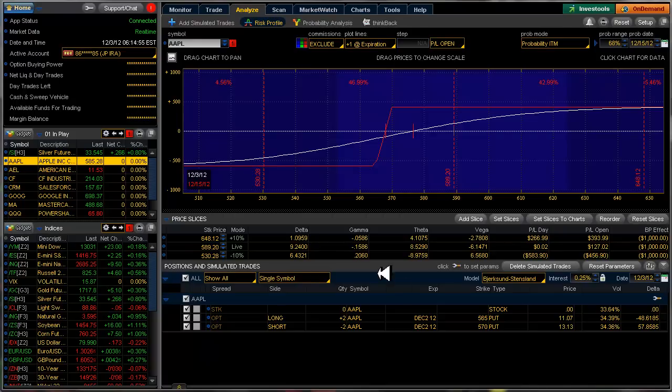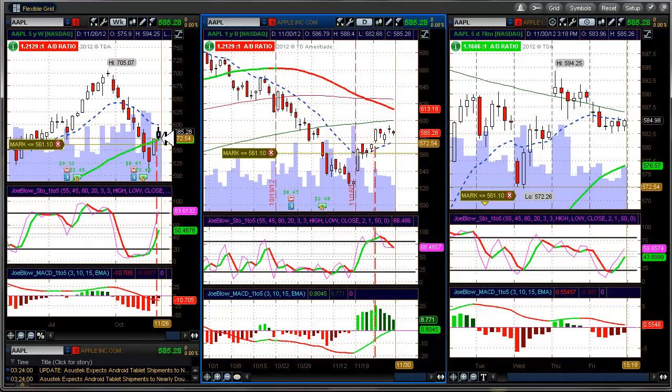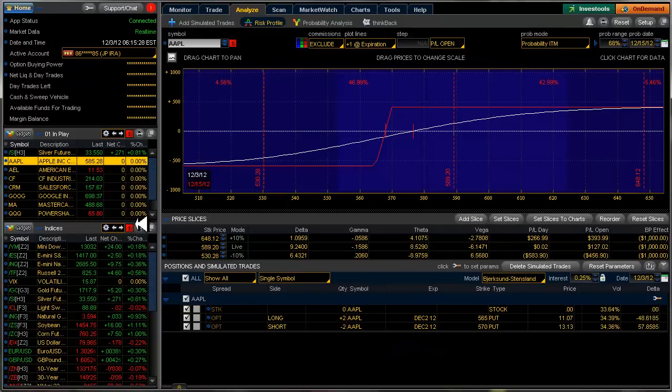Let's take a look at where we are with our open positions. This is Apple, looking pretty good. Collecting about $8 a day right now, theoretically. Let's go check the chart. This is our break even down here, 561.10. And we're not seeing anything that would be alarming. We're above our 50 MA on the weekly and the long term, so that's good. We'll just hang in there and monitor.